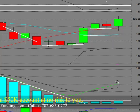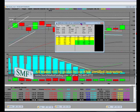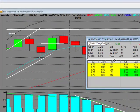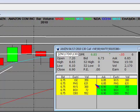And as long as that 10-week, that percent DS on the weekly, gradually keeps going higher, that means that trend is getting stronger and stronger and stronger. And that's why the 135 call, and even if there was a shakeout, this here 130 option call at wholesale price needs to be bought. Big trade here.